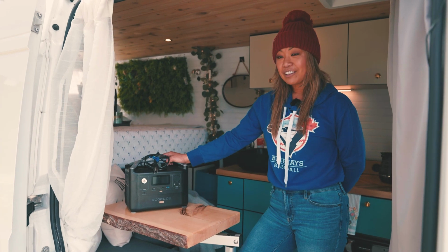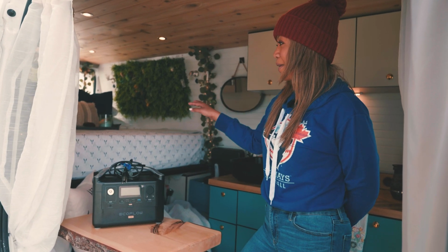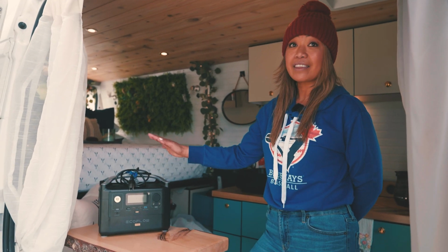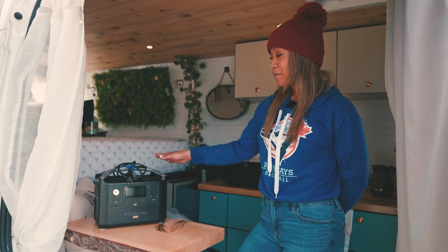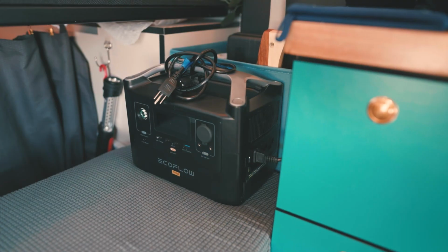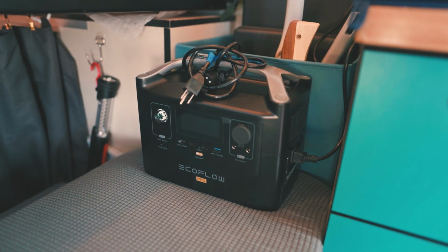So when I travel, I usually like to not use the cabin battery, although I do have 200 amps of lithium batteries that are in the garage. I only use the lights when I really need to conserve power. So oftentimes I will bring my EcoFlow River Pro with me.